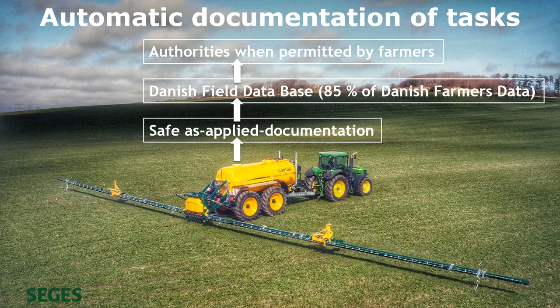So the plan is that this supply file should be sent to the Danish field database that is owned by SEGES and thus owned by the farmers, because SEGES is owned by the farmers in Denmark. I also would like to say that today we have about 85% of the Danish farmers' data in the Danish field database.